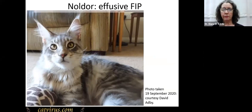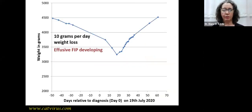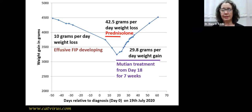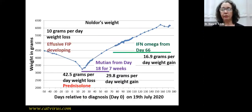This is Noldor with effusive FIP. And thanks to David for the photo of Noldor. He was losing 10 grams a day when effusive FIP was developing, and that worsened to 42 grams a day while he was on prednisolone. Then I got involved and said, please stop the prednisolone. He was put onto Mutian instead, gained nearly 30 grams a day, and then on interferon omega, he gained nearly 17 grams a day on average.